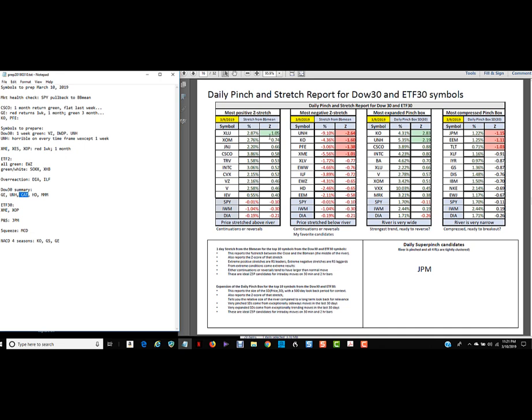Only treasuries dominating here. Negative Z stretches: Coke, Pfizer, metals and mining. JP Morgan as the super pinch. The most expanded pinch box, KO and United Health, those are extremely wide rivers, and KO also featuring with a big negative stretch, so KO is going to be on my short list as an oversold candidate.